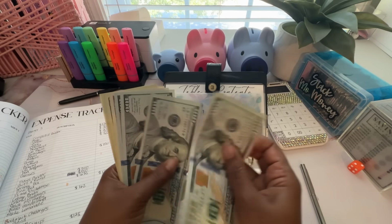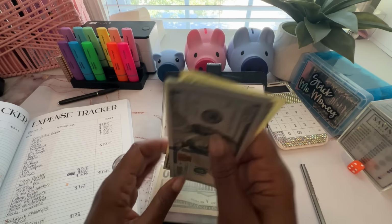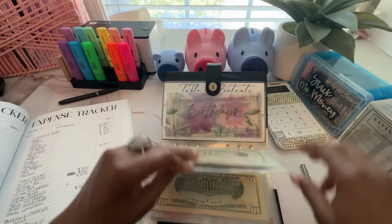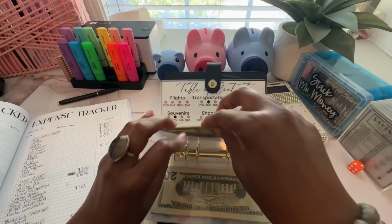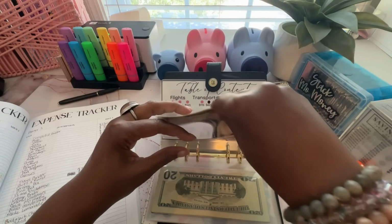Car maintenance has 1, 2, 3, 4, 450, 70, 90, 510. I feel like some of this was already in here from before because I had made sure I kept up with car maintenance, but I'm going to go ahead and put down 510. That's one of the sinking funds I didn't zero out. Birthdays has 70.